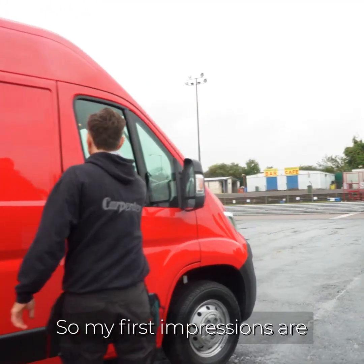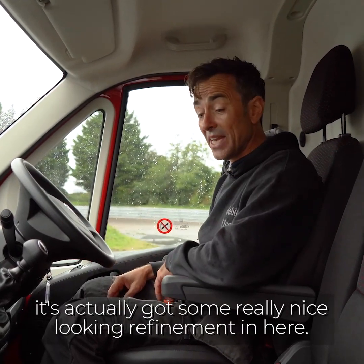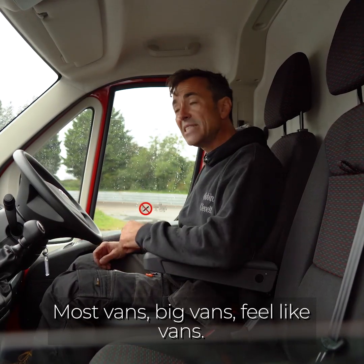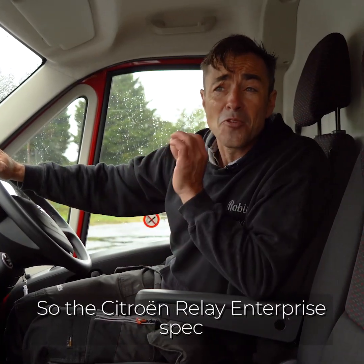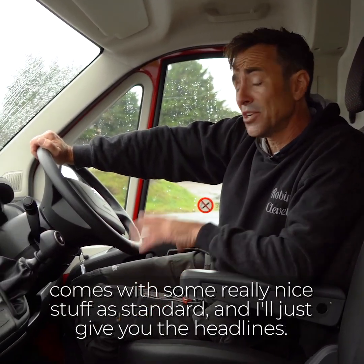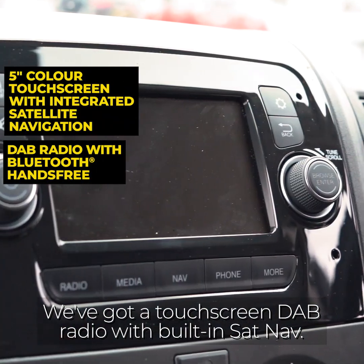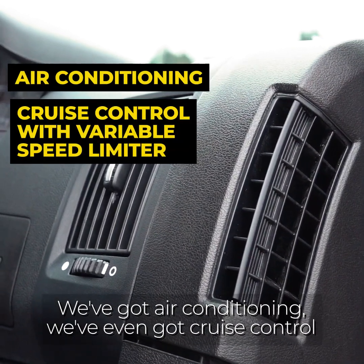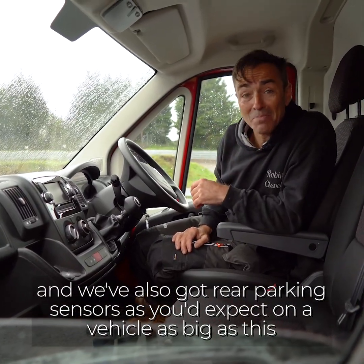My first impressions are, it's actually got some really nice looking refinement in here. It feels really comfortable. Most big vans feel like vans, but actually when you get in the cab here, it feels quite comfortable, it feels like a car. The Citroen Relay Enterprise spec comes with some really nice stuff as standard, and I'll just give you the headlines. We've got a touchscreen DAB radio with built-in Sat Nav. We've got air conditioning, we've even got cruise control, and we've also got rear parking sensors, as you'd expect on a vehicle as big as this.